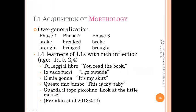When children acquire morphology, they undergo three phases. When they are at the two-word stage, they actually may produce suppletive forms. So they may say, "Mommy broke," when mommy breaks a dish or something. They may say brought. But at this level, you have to understand that these are what we call chunks. There's no internal structure to them. They're just mimicking forms they've heard.